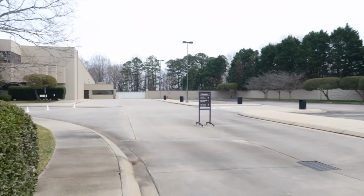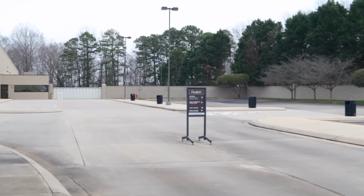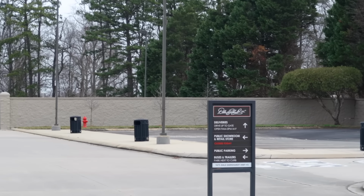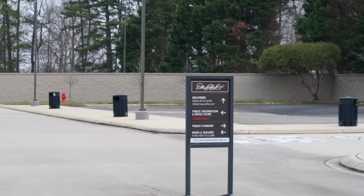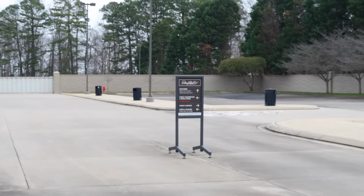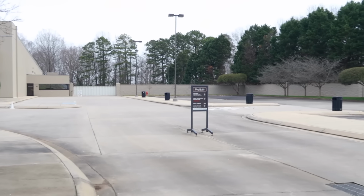But they still have the sign up. It says Dale Earnhardt on it right there, kind of showing you where to go. Public showroom and retail store, which unfortunately has not been open since 2020. And that's kind of sad.